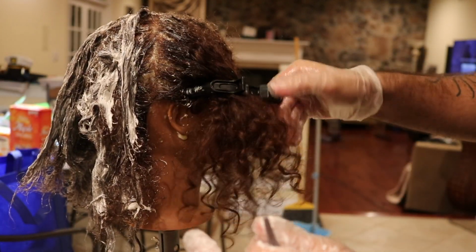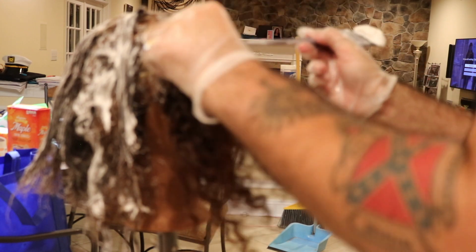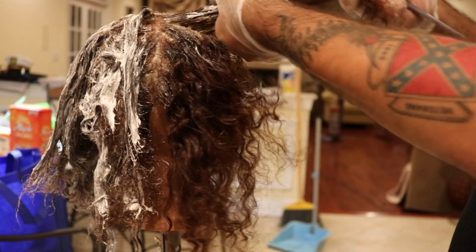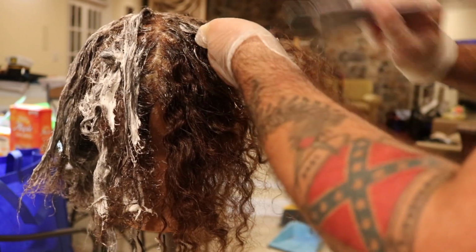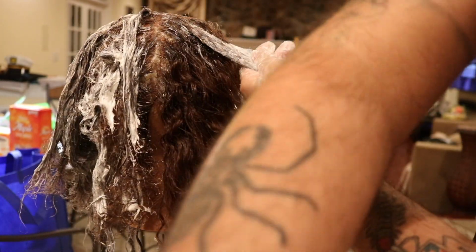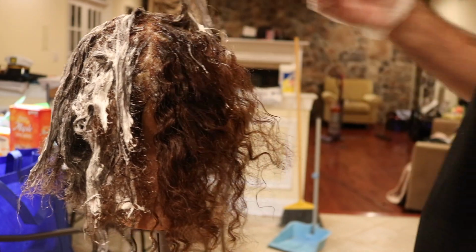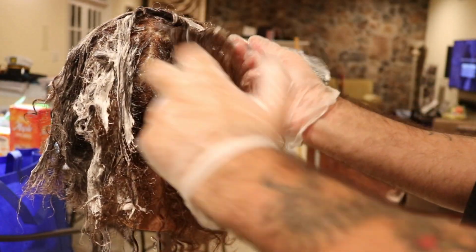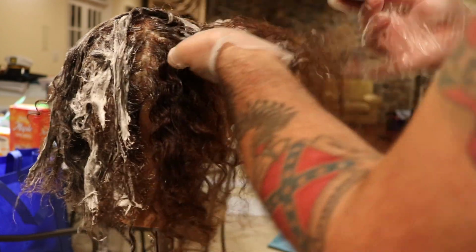Now we're doing a side section. And the same principles apply. We're keeping the hair away from the face as we're doing this. And we work that into the hair. And even while using base cream, your client could still feel that the product is uncomfortable, and that's because of the very high pH of this product.